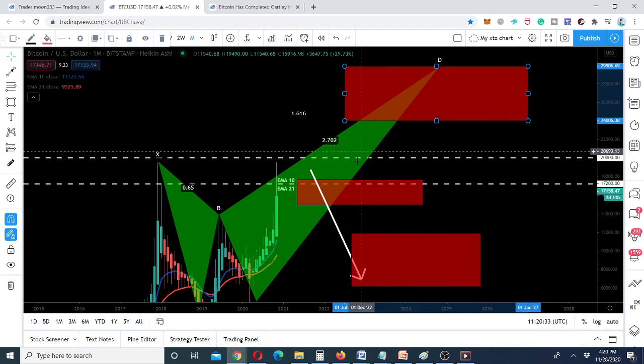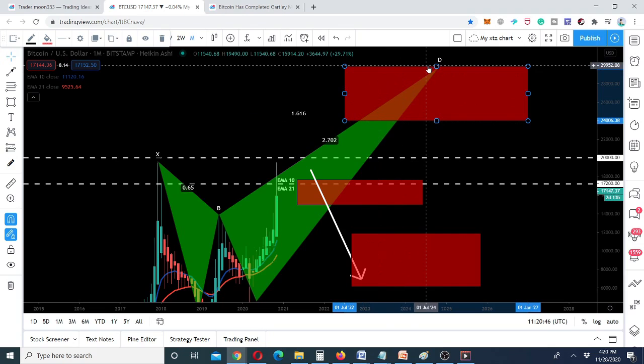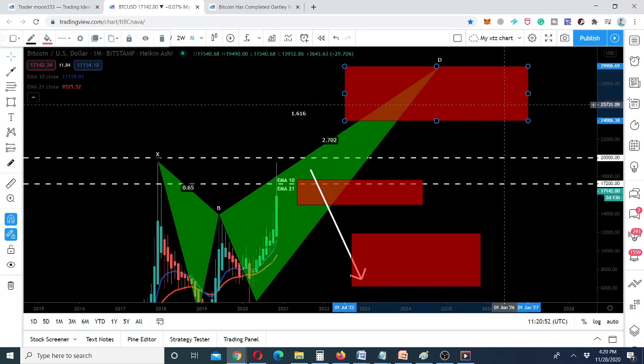So if we will have the closing above this level on the monthly chart, then the price action may move more up for the completion of the final leg of the bullish butterfly that starts from this level, that is $24,000, and ends up to $30,000, and then we can have some retracement move before the next bullish rally.